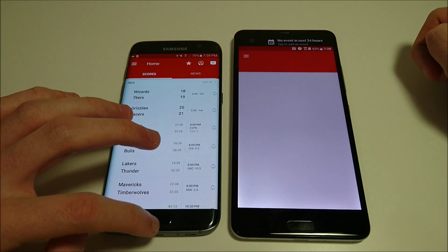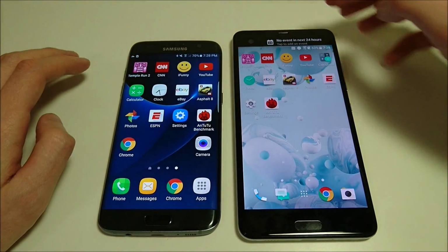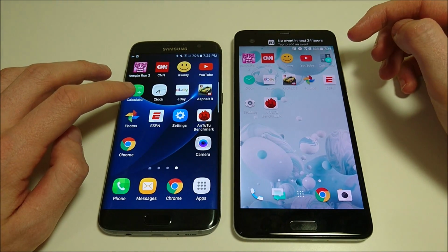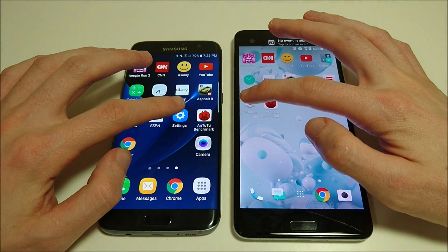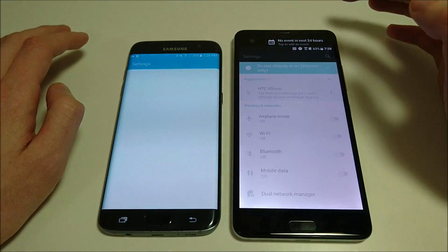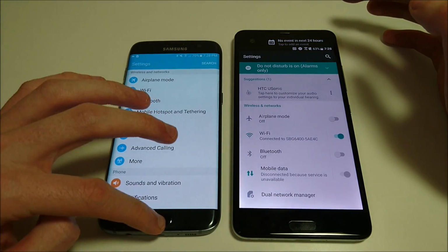Alright, so this one was won by the Galaxy. I think that's the first one the Galaxy's won. Let's do a few more, and then we'll move on to some other stuff. Settings. HTC.